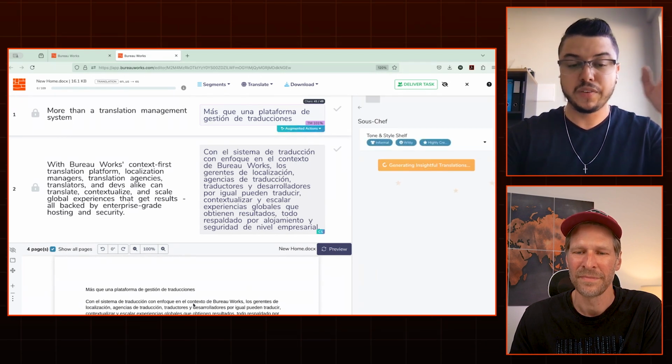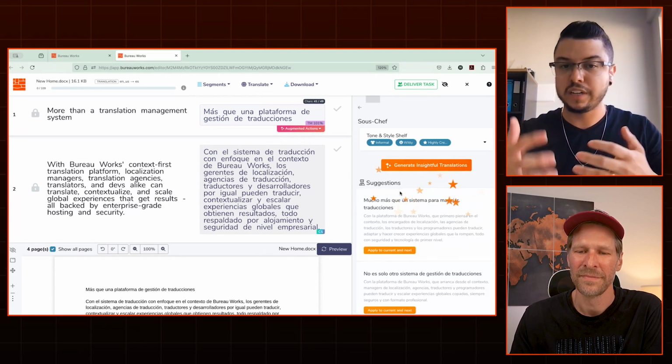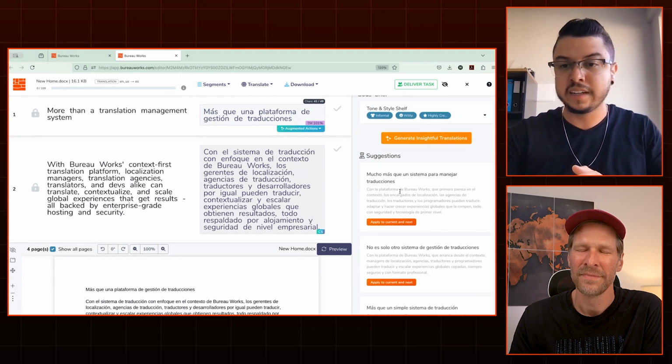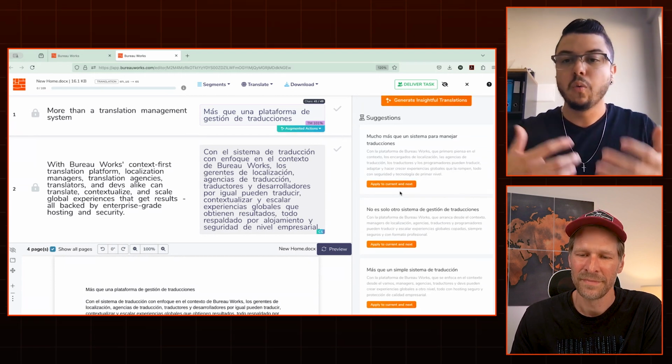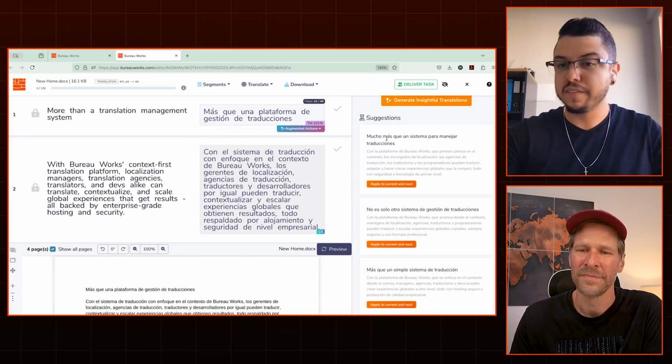And after you define the guidelines, you can just get a cycle translation for that. So basically what the Sous-Chef is doing is, according to your source content and the guidelines you are providing, which of these three options sounds better for you, works better for your needs? So here I have three options.